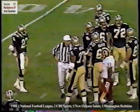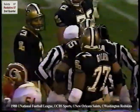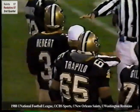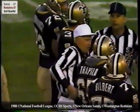A gain of 35 yards off what looked like it could have been disaster for the Saints. So they get the first down and move it to the Redskin 31.